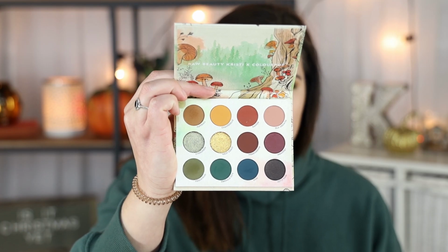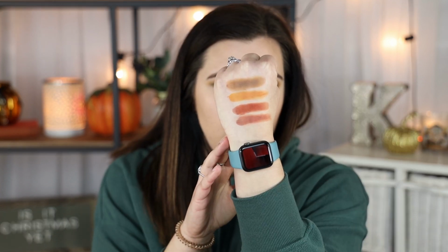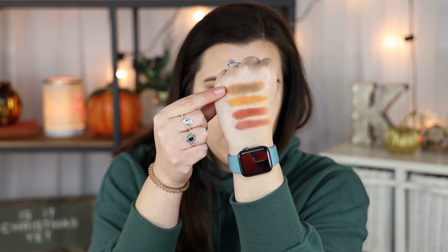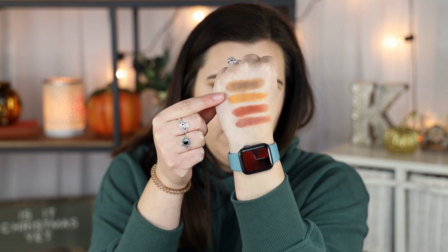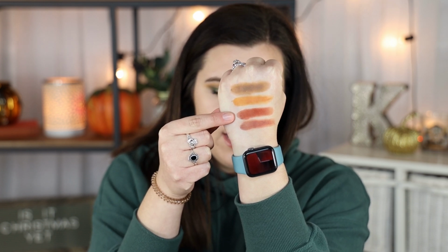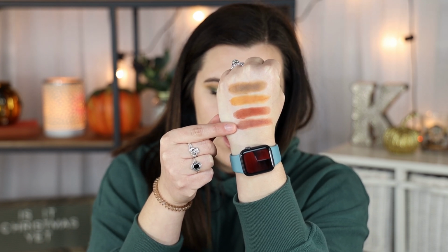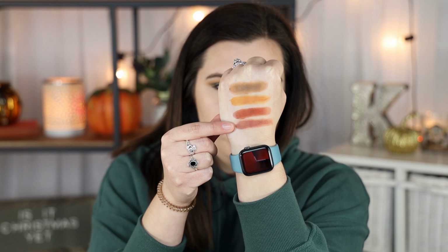Now let's swatch the eyeshadow palette. So again, this is what the palette looks like. Let's go ahead and do the first row. I will be swatching from left to right. Wow, very, very soft. All right, this is the first row in the palette. This shade right here is called Puffball. Next one down is Chanterelle. Third one in is Rainier, and the last shadow there is Old Growth.